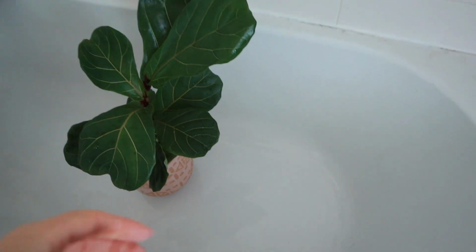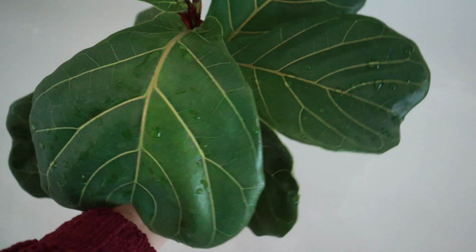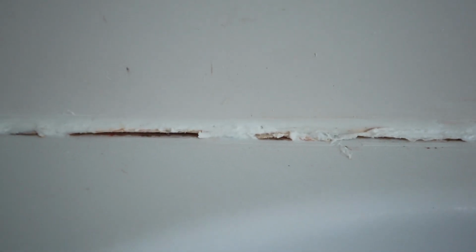messy first because I need to remove all of the sealant from around the bathtub and then redo it. Let me explain. My plants were having a shower a minute ago, so please ignore my fiddly fig. This is what the sealant looks like around the edge of the bath. You can't really see it very well, but it's dropped. And I tried to patch it up, but I've made a mess and it looks even worse and I'm terrified of cleaning it. That's so bad.